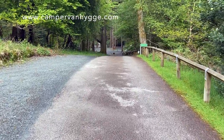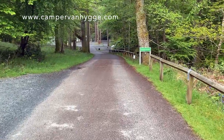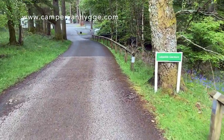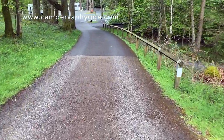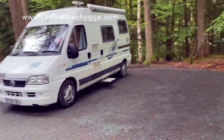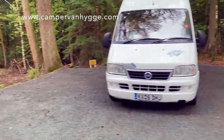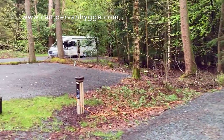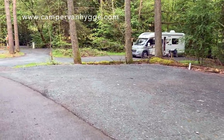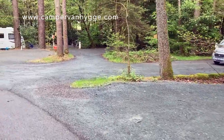So as we come over the top here, we'll now be in what it says, Lakeside Gardens. And you'll see these pitches. They all look to be hard-standing pitches. So I did say it was very wooded. Look at this. Through into the woods. And then a bit further down, we get to the rest of the pitches, which are nicely tucked away in amongst trees.